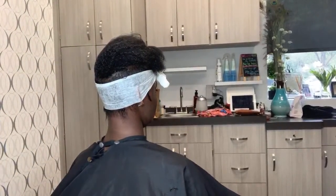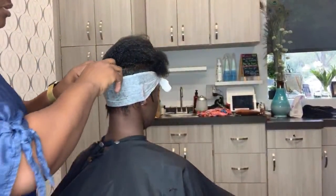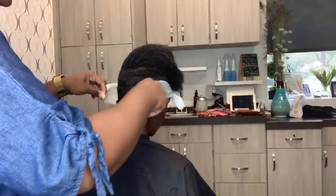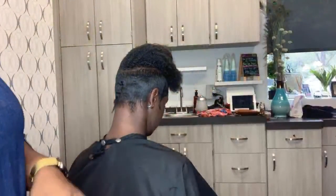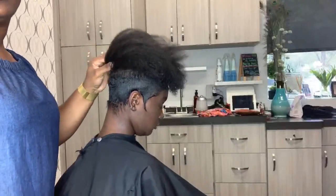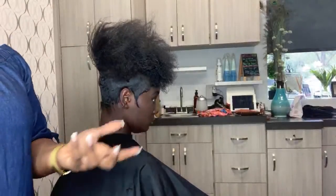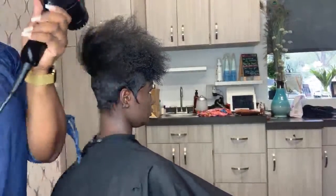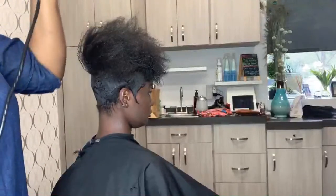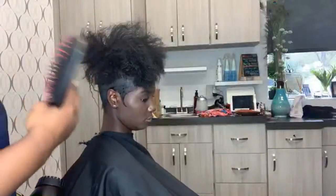I'll kind of explain to you guys what we did. So let me take this off. So she's already been cut down for the most part. We relaxed her sides and her back, and then on her top, we texturized the top. Why did we texturize the top? Because we want to keep as much volume as we can up here. And then of course she has the option, if she decides later on that she wants to go bone straight everywhere, then she'll have the ability to do so. So what I'm gonna do is blow her out really quickly, and then we'll go in to finish the style, and you guys get to come along for the journey.